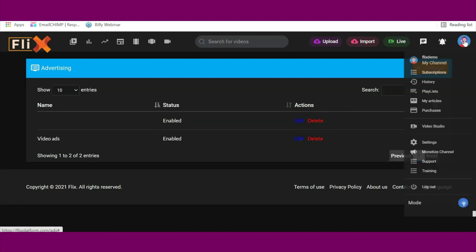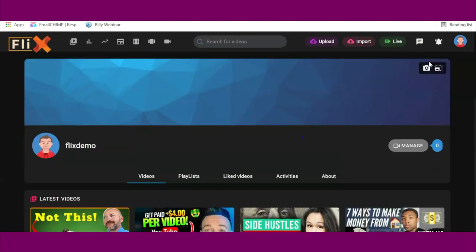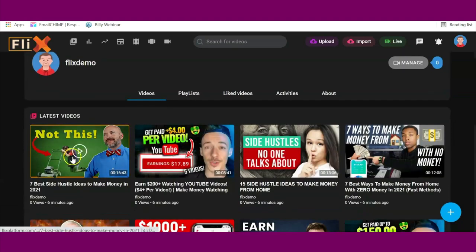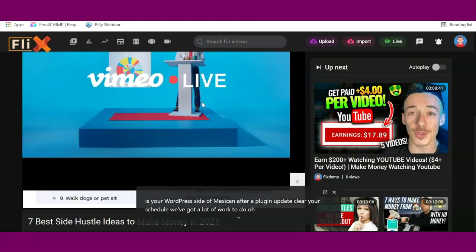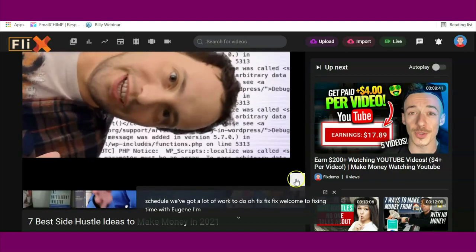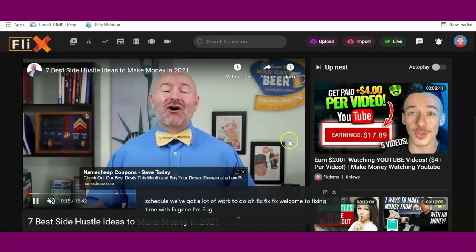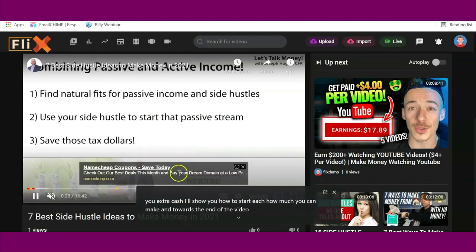So you can go back to your channel to actually check out how these ads work. I'm just going to click on any of the videos there. So click on the play button. Now can you see this is a video ad? So if people watch that for a few seconds, you get paid for that. And aside from that, while you're watching the main video, there's also a banner ad here, or a text ad rather. So when people click on this as well, you get paid.